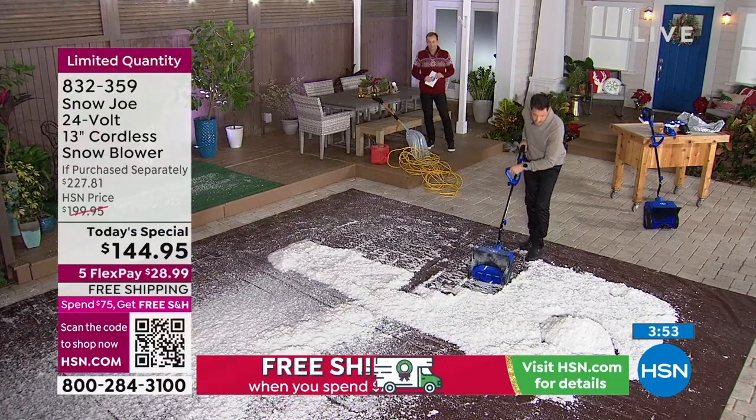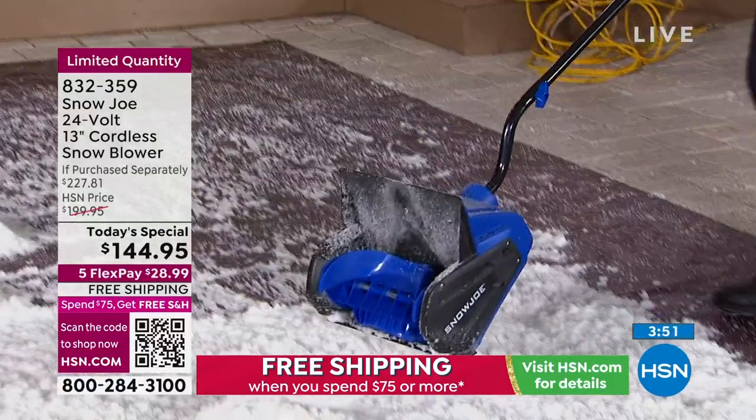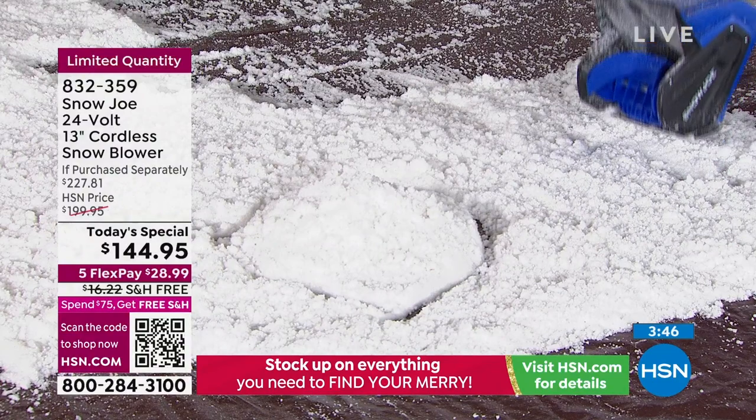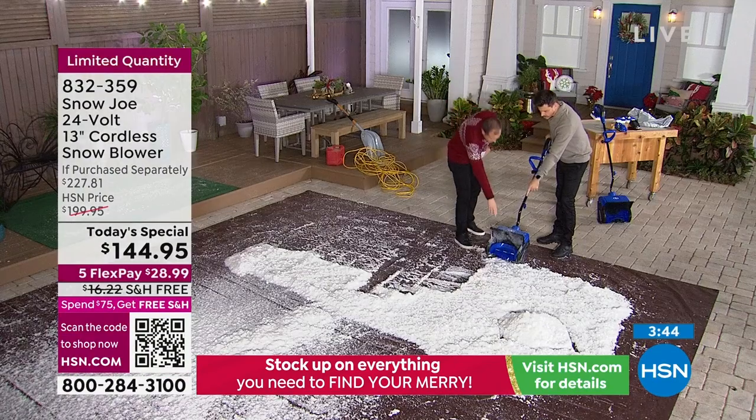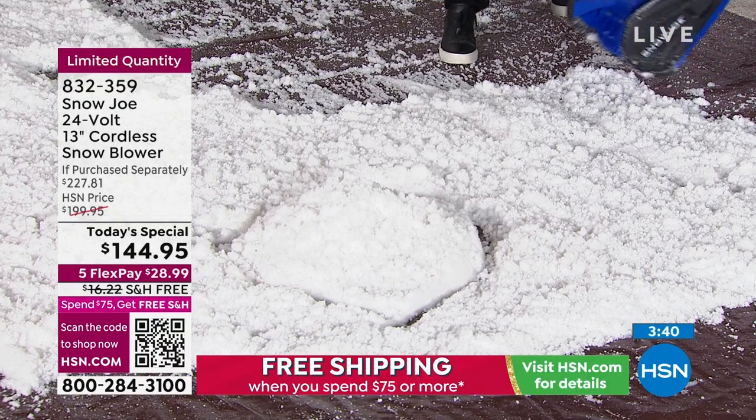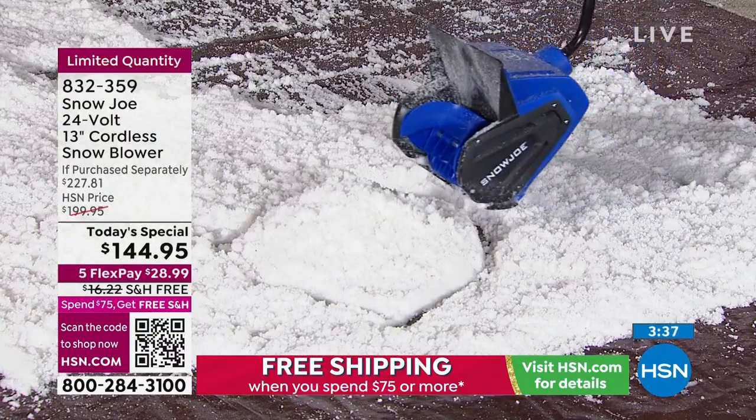This is about, let's say, 3 inches of snow. Look at this pile over here. I'd say this is well above 6 inches. So obviously, we're saying this can handle 6 inches of snow. Correct. But if you've got more than 6 inches of snow. Correct, exactly. Just show us how to do it. Yep, you just skim it, I think is the best way to say.